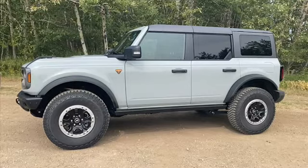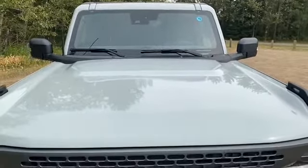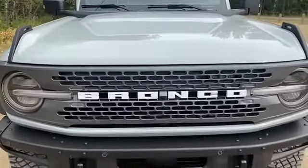Today we're checking out this beautiful Ford Bronco with the Badlands package. This unit has a 2.7 liter EcoBoost V6 engine paired to a 10-speed automatic transmission. At the front we have active grille shutters, front sensors, adaptive cruise control, and a 360 camera.